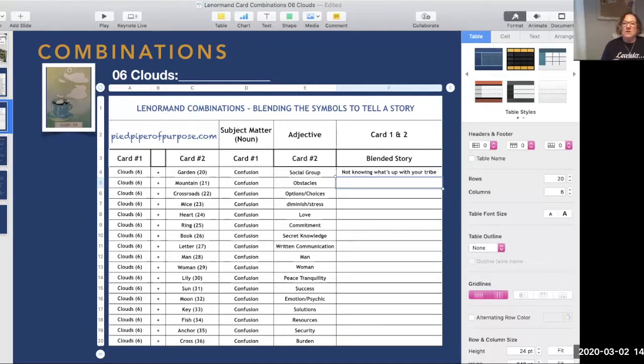Mountain is a negative card. So now we have, again, a double negative here. So we have confusion and obstacles. And that can mean, well, delays, confusion and delays. So no forward movement because of obstacles.